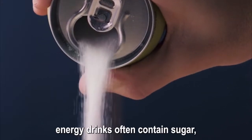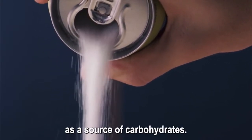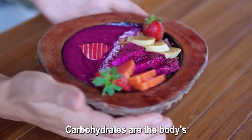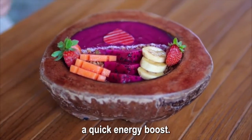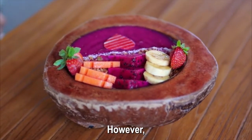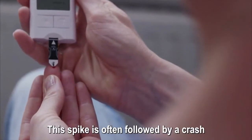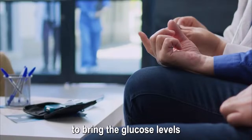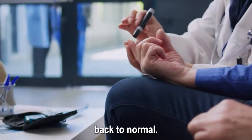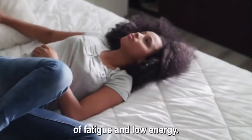Sugar. Energy drinks often contain sugar, which serves as a source of carbohydrates. Carbohydrates are the body's primary source of energy, and consuming sugar provides a quick energy boost. However, the high sugar content in energy drinks can lead to a rapid spike in blood glucose levels. This spike is often followed by a crash, as the body releases insulin to bring the glucose levels back to normal. This crash can result in feelings of fatigue and low energy.